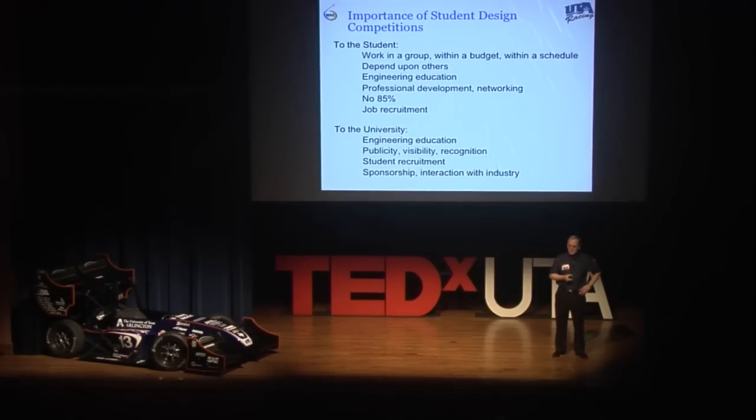And I have a story, you know, a student might turn in a homework and he gets it 85% correct and he walks away. But in Formula SAE, as fast as these cars are, there's no 85%. It better be 100%, and you better understand exactly why it's 100%, and don't stop until it is. And of course, recruiters love these guys.